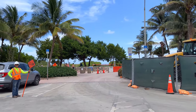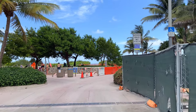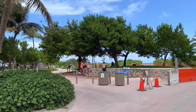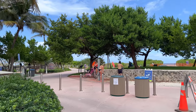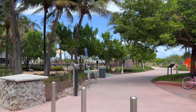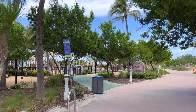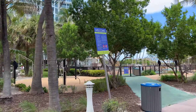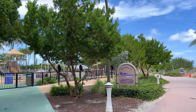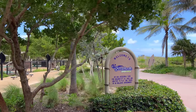There's a playground over here at the northeast corner. How you doing, buddy? Hey. A really chill area to bring your children. There's some exercise equipment. Oh, they even named this playground Sabrina's Playground. Accessible park for children of all ages and abilities.